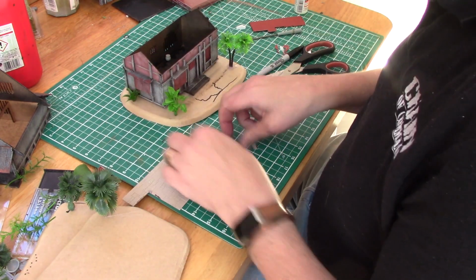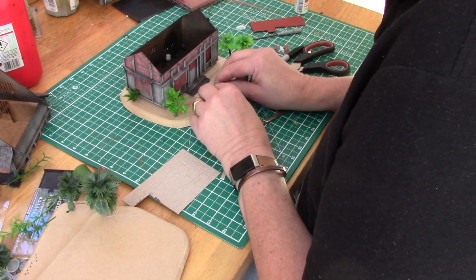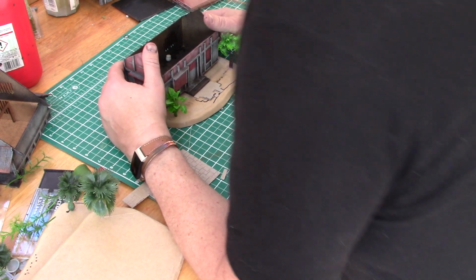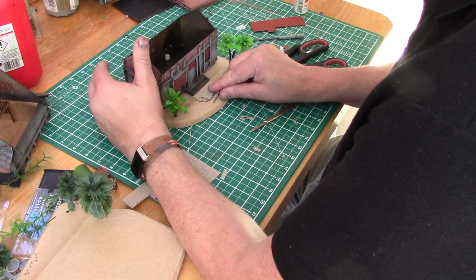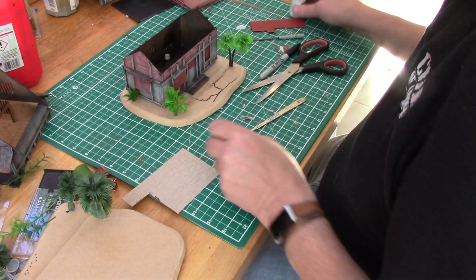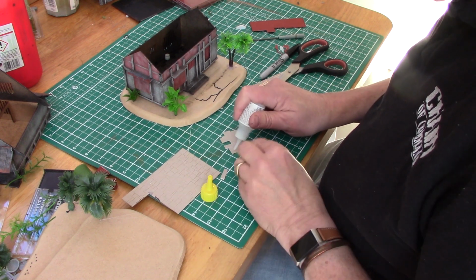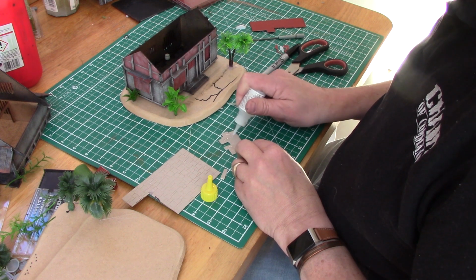Right, so we've got that done, and what we do again, use the building as a template to inform us exactly where we want to put it. So we'll just make sure the building is placed as we want it, and then again we're just applying super glue to this to get that to stick precisely.